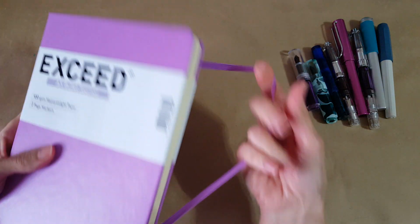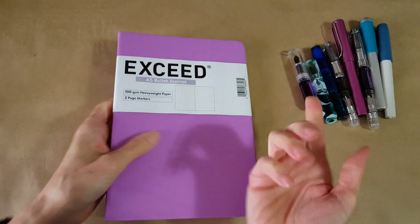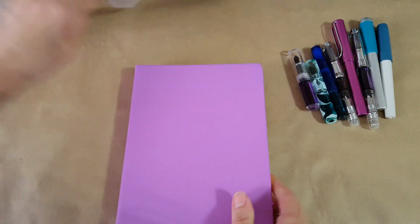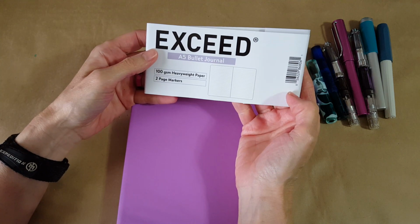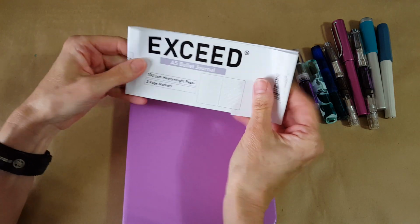And we've got this beautiful coordinating elastic here. We've got dot grid, 2-page markers, 100 GSM heavyweight paper. If you haven't heard about these, you haven't been watching very many videos. I believe it's about the second year, because I saw somebody mentioning that the first year the paper wasn't that good. Now we're dealing with 100 GSM heavyweight paper.